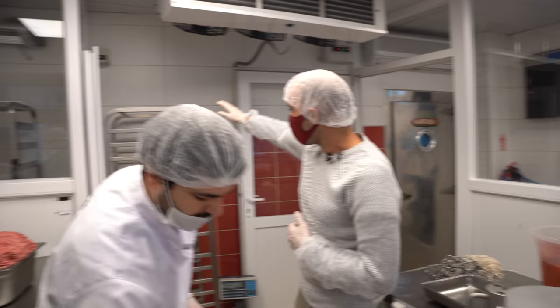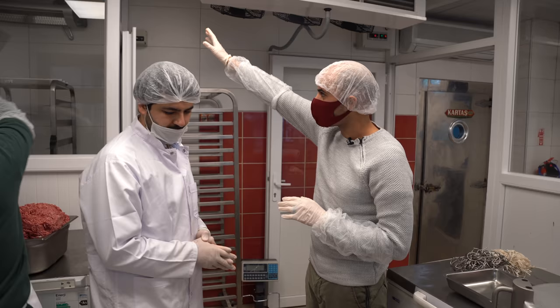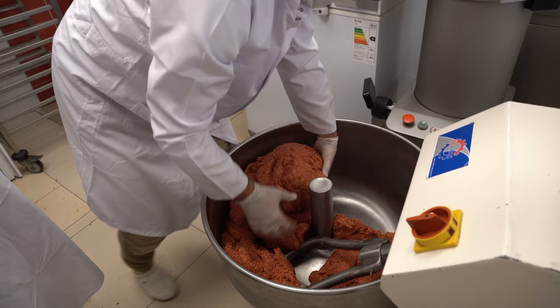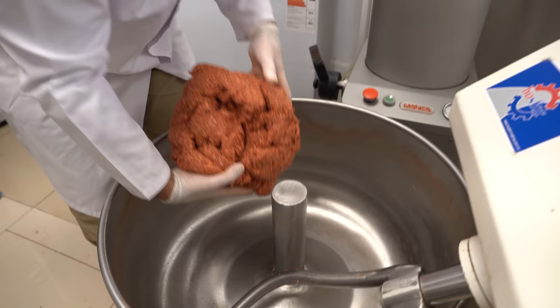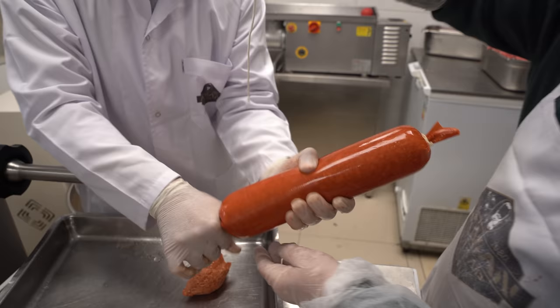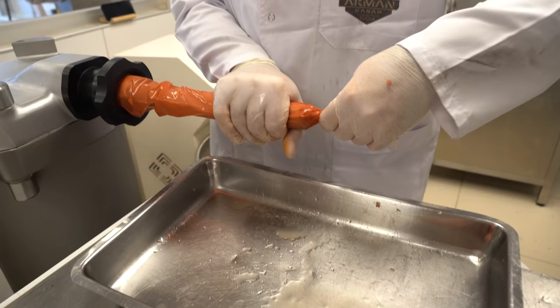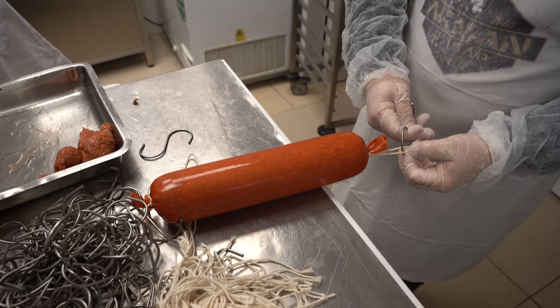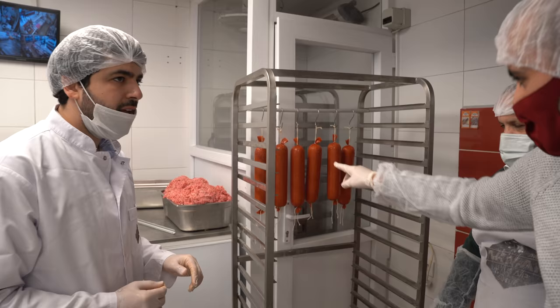They will hang them here to rest for 5 to 10 minutes, and then they put it in a fermentation room at 25 degrees Celsius and 55% humidity and leave it there for 10 days. And they're ready to be sold. That's where the magic happens. Handmade. That's where they hang them to rest for a bit, and that's the fermentation room. They make 100 sujuk in one day.